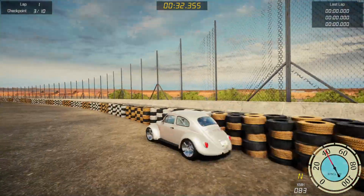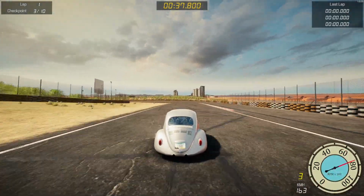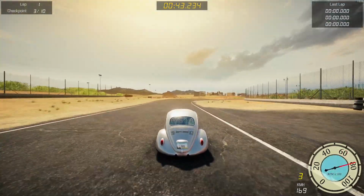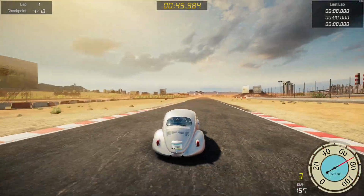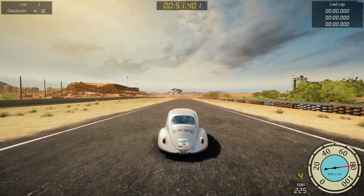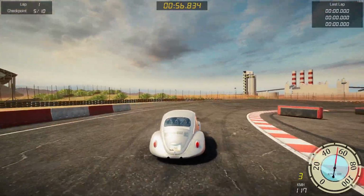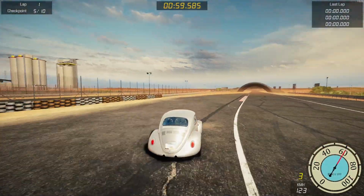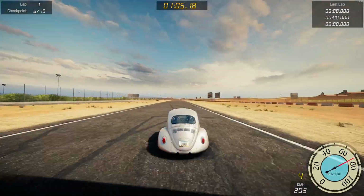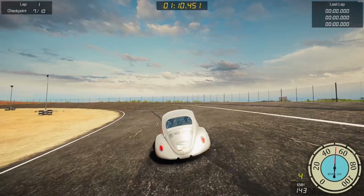I maybe should have put better brakes on it, to be fair. Yeah, its turning radius is really very large. It doesn't like tight corners. But it's certainly better than it was. Goodness gracious me. Yeah, but it needs some better brakes on it. I mean, it's holding its own. It's not bad. It's not going to be a bad track time, but I'm not sure if it's going to come in at the 150 mark.